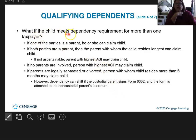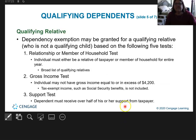Okay, so what if a child meets dependency requirements for more than one taxpayer? This is a scenario where parents might be separated and they're sharing custody of the children. They really need to talk to each other to find out who's going to claim them. They cannot both claim them. Okay, so you can actually read through here, and this talks about that. I'm not going to go into detail. The next, let's look at that qualifying relative, because this might be more.